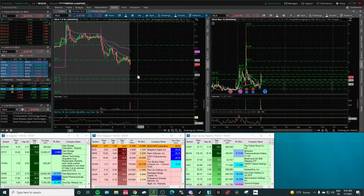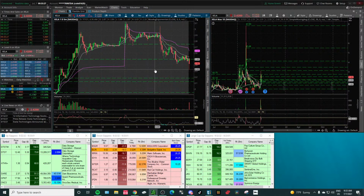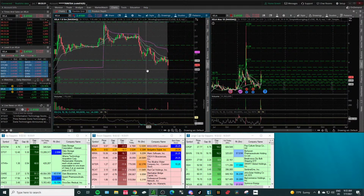Again, I really could have got in there because that was a good entry. I didn't see that support and resistance. That's my bad, but that would have been a very good entry. But again, I'm also waiting for the RSI to come down a little bit more.